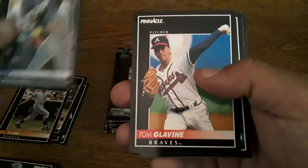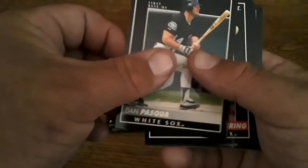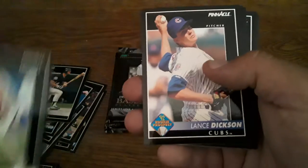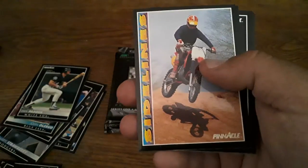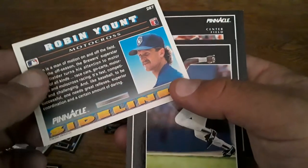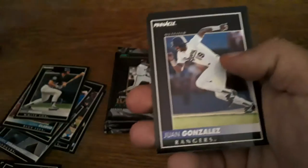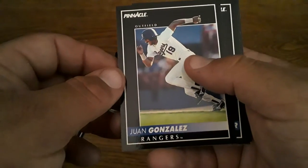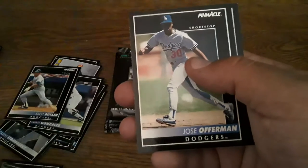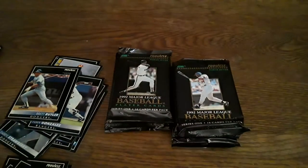There's Darryl Strawberry, baby. There's Tom Glavine right behind him, Hall of Famer. Hall of Famer John Smoltz. And Dan Pasqua from my White Sox behind that, Tim Naehring. Andy Mota, prospects. Lance Dickson, prospect. You had these insert Sidelines, and this Robin Yount, motocross. Just something they like to do, their hobbies. There's Juan Gonzalez. Brett Butler behind him. There's John Kruk. And there's Jose Offerman and Mike Sharperson.